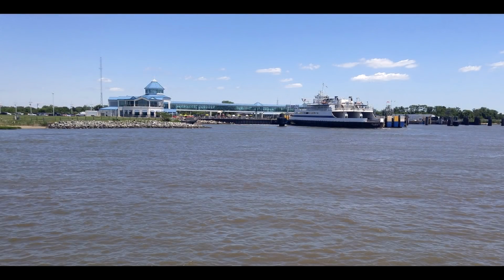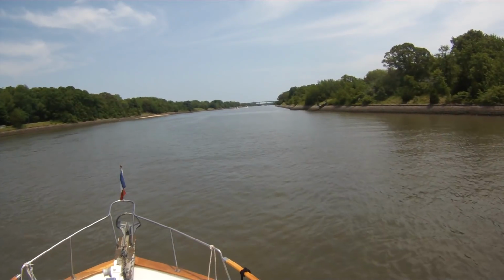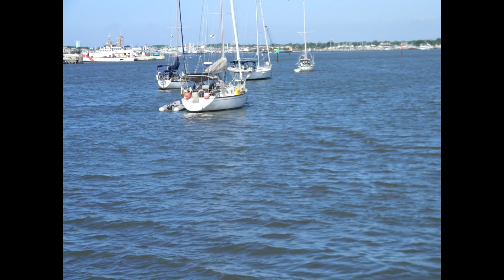If you enter Cape May from the west, you will go past a large ferry boat terminal, then through a 3.5 mile canal that eventually spits you out into a little bay filled with marinas and tour boats. I anchored for the night with several other boats near the Coast Guard station.